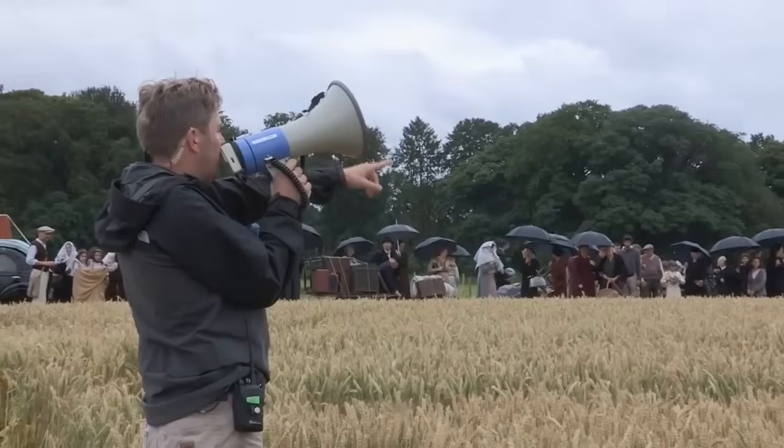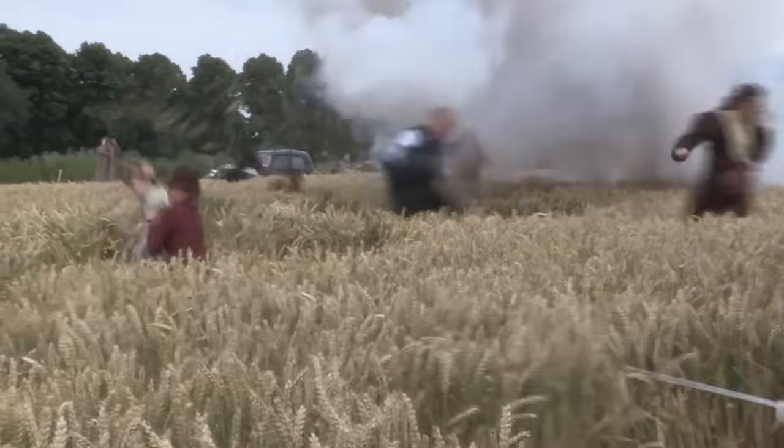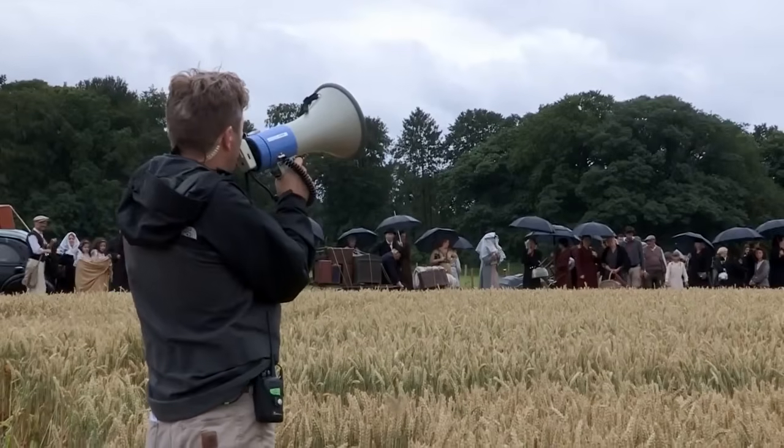And also made sense. I mean, it's an expensive film to make. You know, there are these big action set pieces, quite large scale within it.